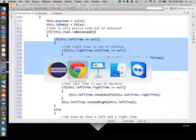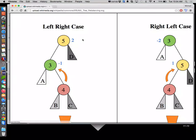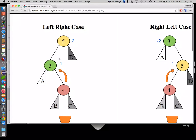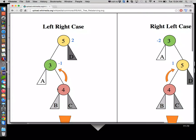So I'm right here. If we look at this picture here, let's say we're right here, and we just got added. So we just added this 4. Then we ask a question of Root. Are you out of balance? He says, yes, I am. I'm out of balance. I know that I caused it. But I don't necessarily know if I'm on the left-hand or the right-hand side of the tree. Does that make sense?